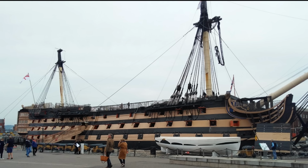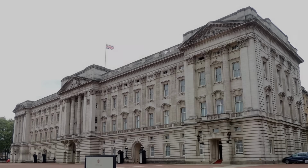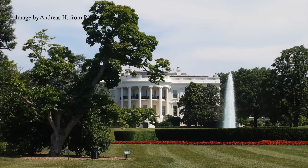Such things are not confined to ship captains, of course. His Majesty the King, after all, does not live in a council house. His main official residence is Buckingham Palace. The President of the United States lives in the Executive Mansion, better known as the White House. It is not simply a house, but a mansion, and a mansion standing on prime real estate.